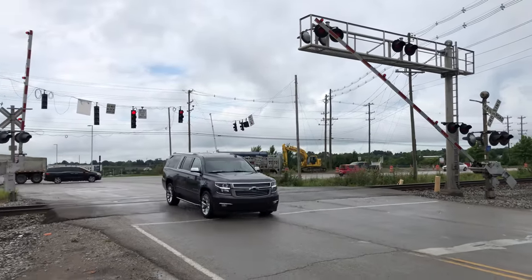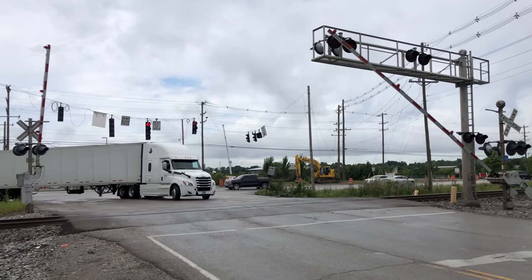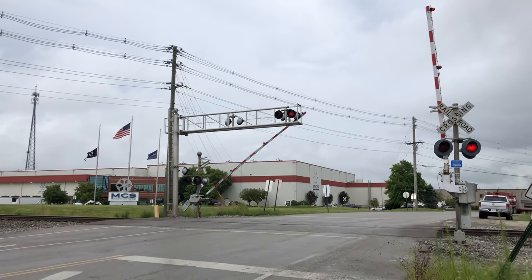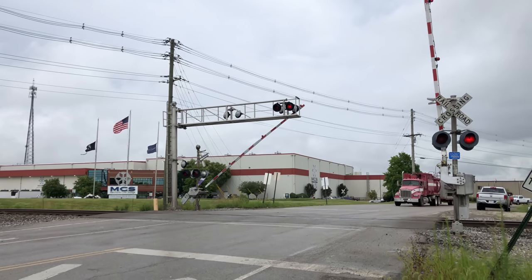I've filmed about three of them at this crossing hitting those gates. There you go, son. Yeah, that truck did mess up the crossing gate. And the lights are still flashing on both sides.